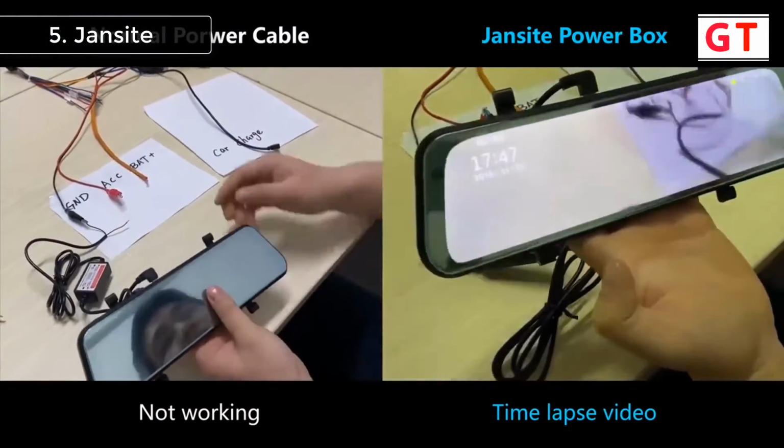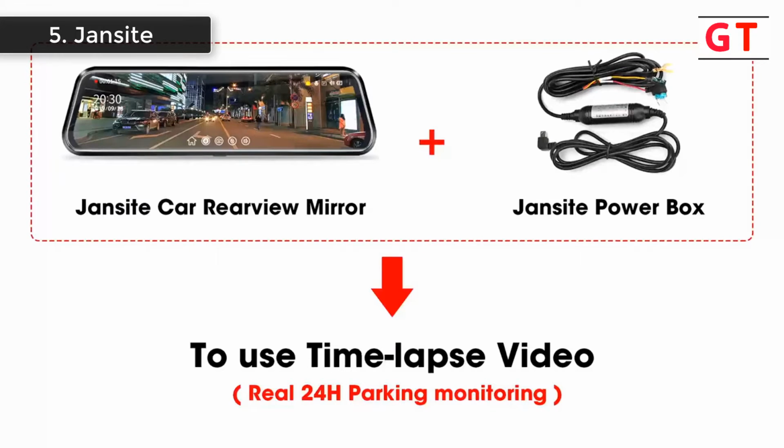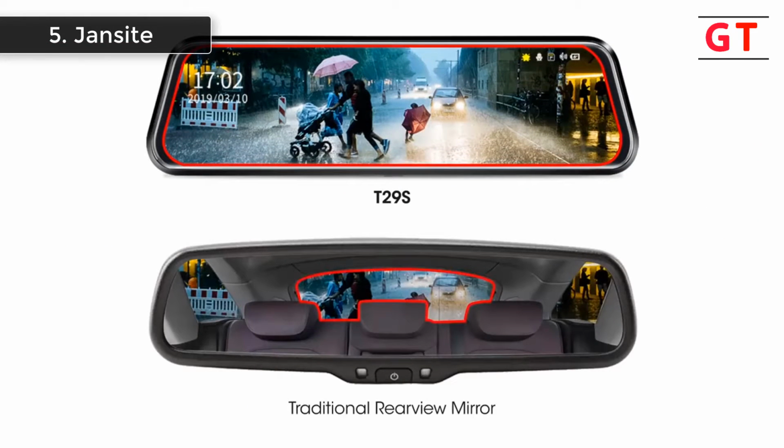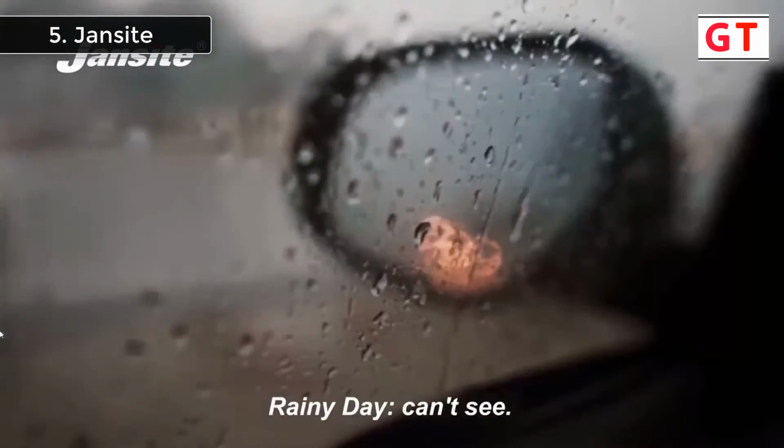170-degree wide angle. With a 170-degree wide angle lens, the camera can comfortably monitor 3 lanes. Time-lapse video can be continuously recorded for 24 hours, more secure and convenient. Easy to look back at the video.